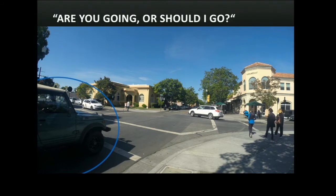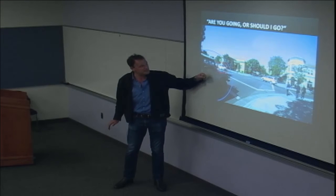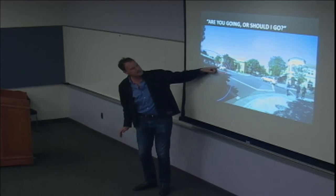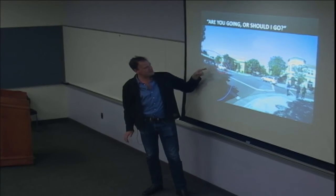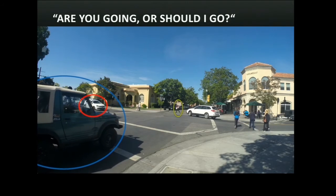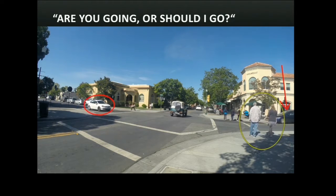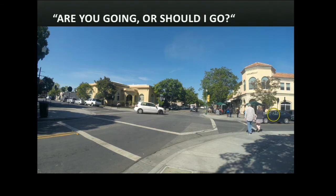Meanwhile, look at the other cars. Now, these two cars are in negotiation with each other. Who's going first? They're about the same time, but what you notice is this car is actually about to be blocked by these people over there. And so this driver sees that and also makes the decision to proceed, even though you might argue that the other person has the right of way. And we call that piggybacking.